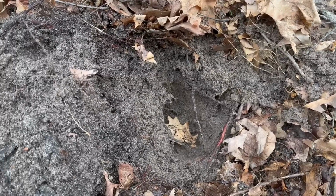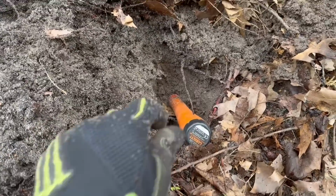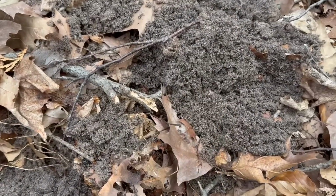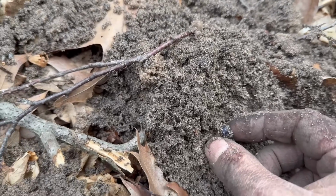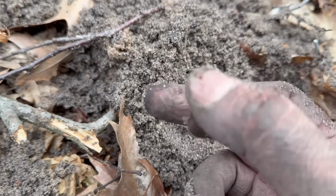Okay, I had a really deep and light 15. You guys can see the pinpointer is all the way down. And I just flipped it out of the hole. It's right here in front of me. I haven't even touched it yet, but I can see what looks like a ring. Oh, look at that. Oh man, that is beautiful.